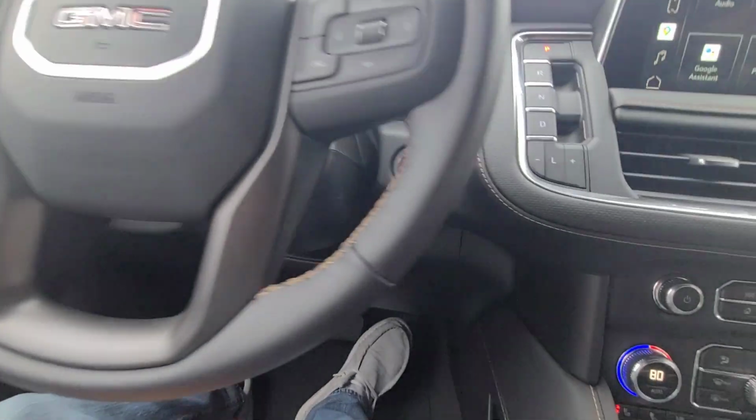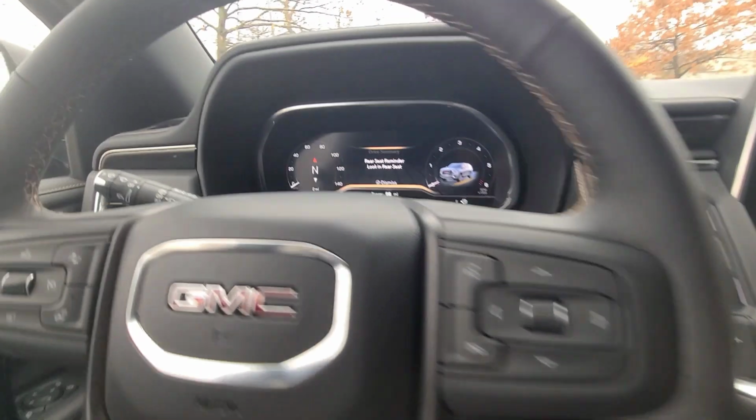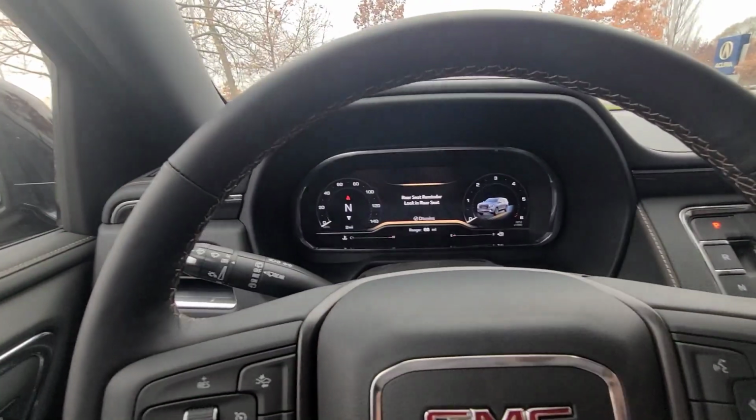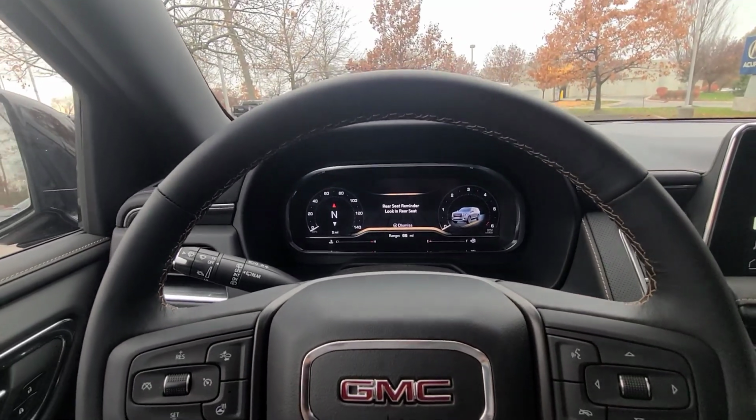All right, let's go ahead and shut the vehicle down. There goes the rear seat reminder to let you know you may have a bag or, God forbid, a child in the back seat and you don't want to leave them in your vehicle.